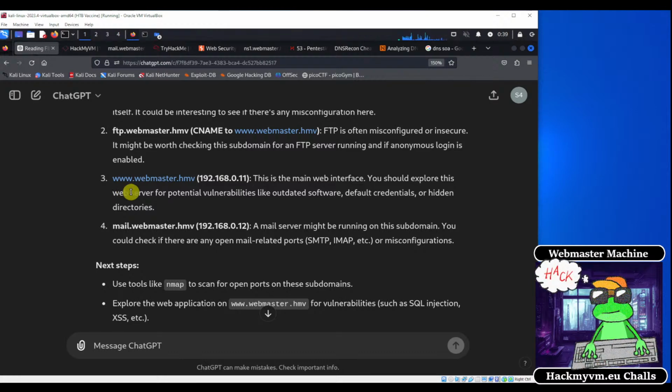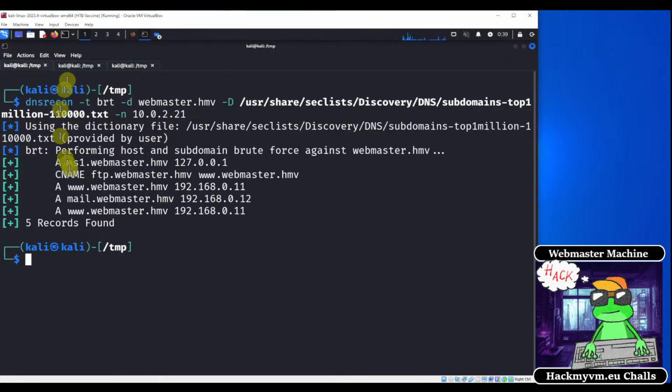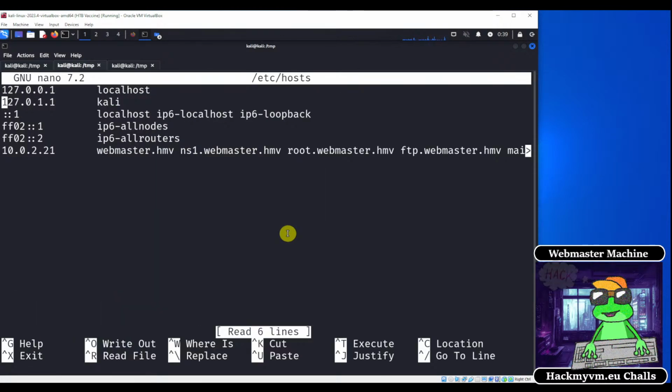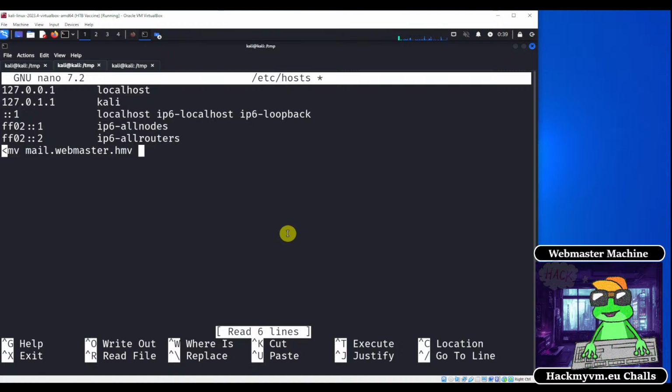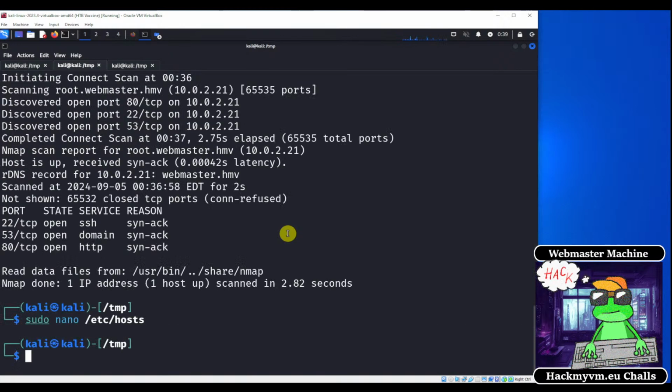I might add this to the etc hosts file. Okay, let's add this to the etc hosts file. So www.webmaster. Okay. So I'm going to sudo nano. We're going to add www.webmaster.hmv. And we're going to save that out. And let's take a look at the website.